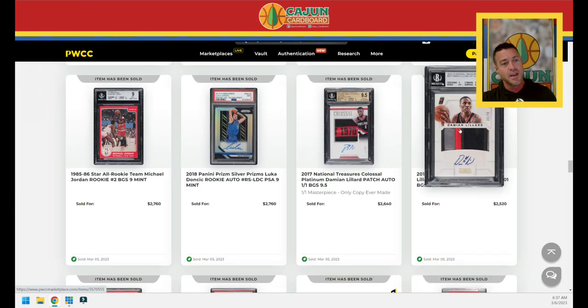And then this is interesting, and it's right on point. I actually picked up a National Treasures Dame Lillard BGS 10 12 break 5-color patch rookie National Treasures RPA serial number to 99 last night in a private deal with a great dealer from the state of Texas and the city of Dallas, right before I hit the sack. And I haven't been this excited about picking up a Dame Lillard card in quite some time.